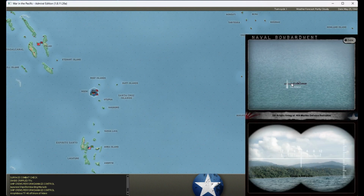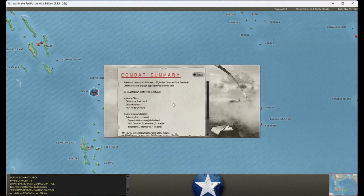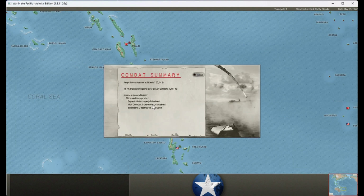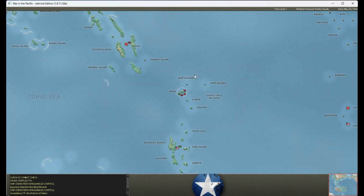Okay, this I think is unloading troops. Well, we can see your amphibious task force. I think he's bringing reinforcements because he's tired of that one lingering as well. We do get 2 hits, 2 shell hits into the Ariake and damage some of his troops unloading. Okay, more damage to troops.